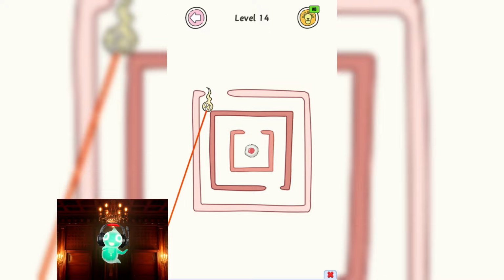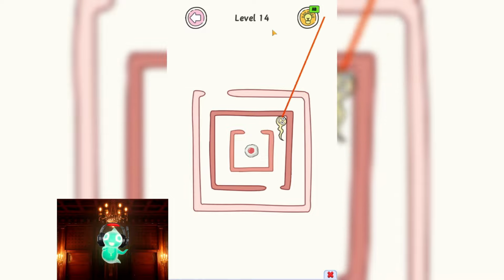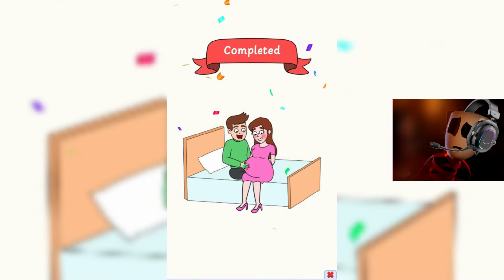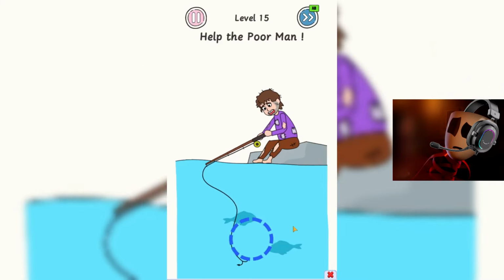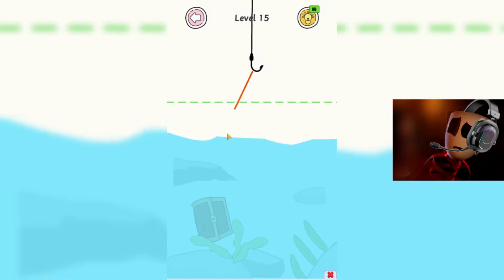But to be honest, I don't understand how this labyrinth relates to their desire. But it is quite possible that this is some kind of secret that neither we nor our viewers should know yet. I think it's absolutely not important because the most important thing is that we were able to help them. And now we move on to the next level, and here we need to help with fishing.